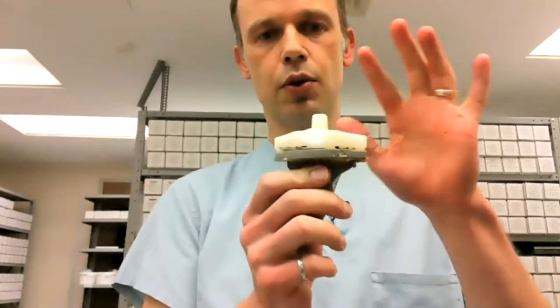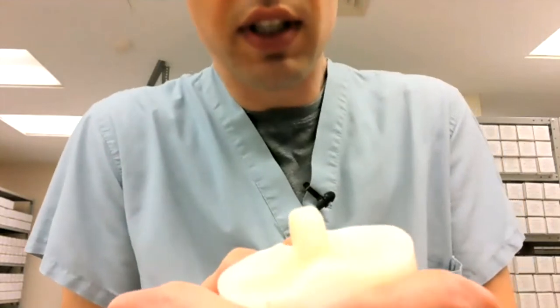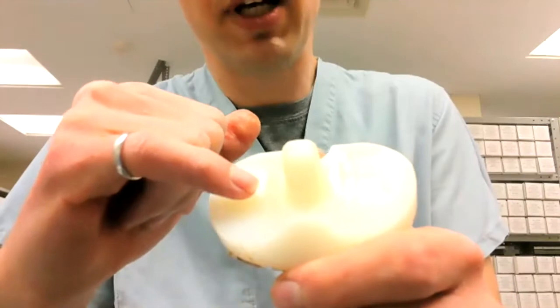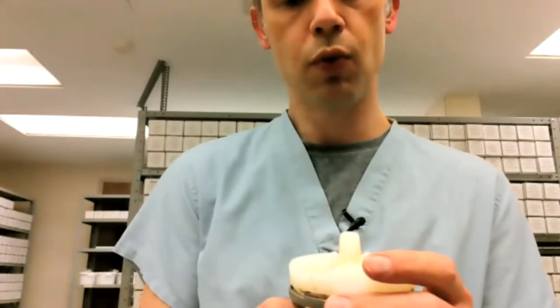This is a total knee replacement. And if you look really closely at this surface, you can see, oh, it's not coming through on the camera. You can see there's pitting in here, pitting of the polyethylene. And this polyethylene has some wear properties.